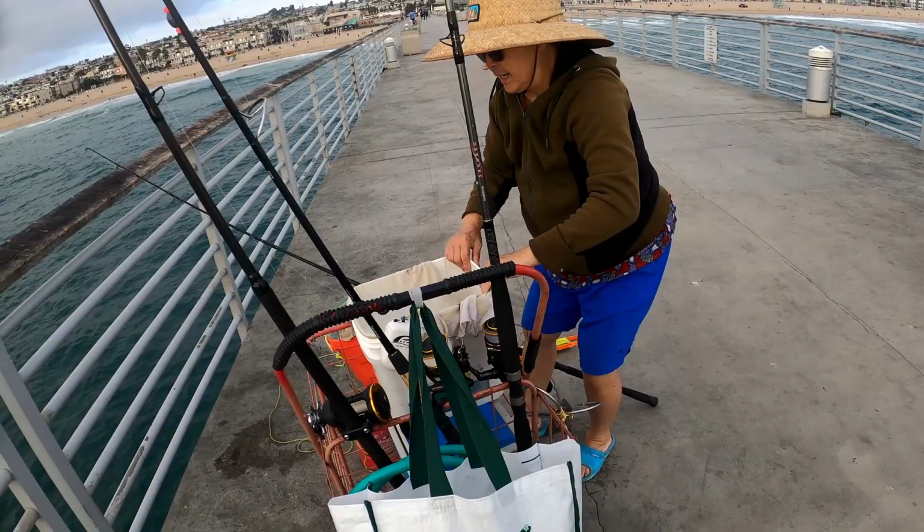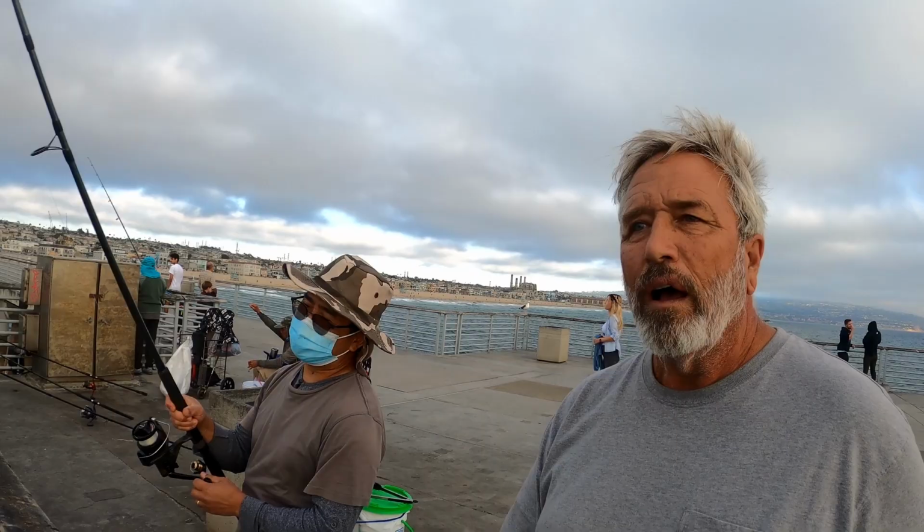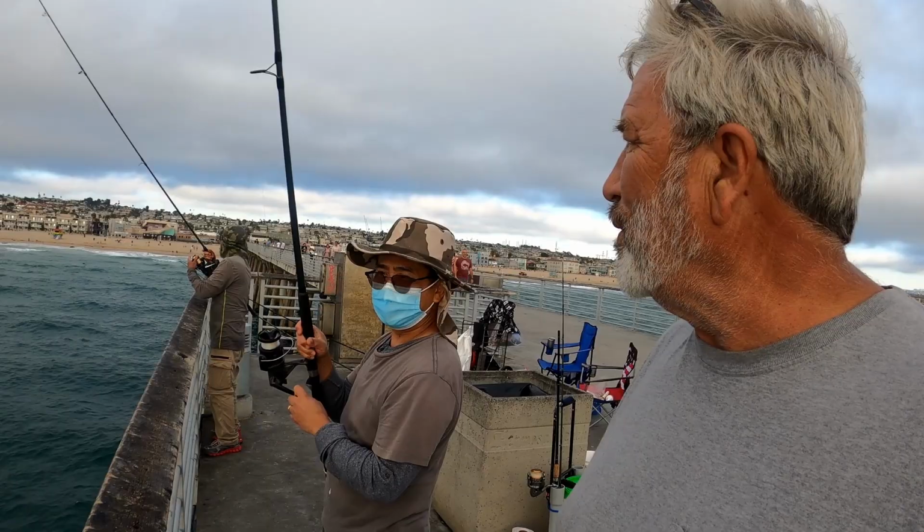Good job, Claire. So I just met Gilbert out here on the end of the pier. He's fishing for bait also. Are you fishing for mackerel? Okay, so he's fishing for mackerel out here. Claire caught four sardines. Gilbert's after mackerel. Well, let's move down the pier, see what else we can find.